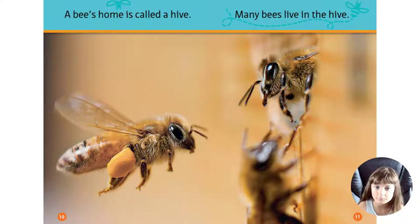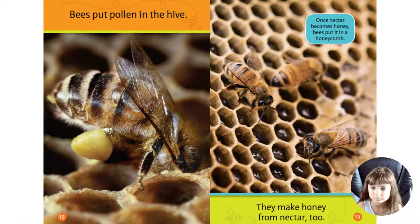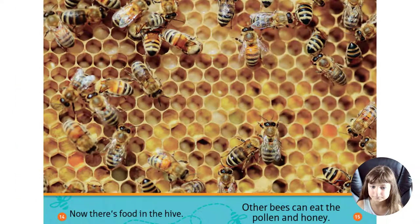A bee's home is called a hive. Many bees live in a hive. Bees put pollen in the hive. They make honey from nectar too. Once nectar becomes honey, bees put it in a honeycomb. Now there's food in the hive. Other bees can eat the pollen and honey.